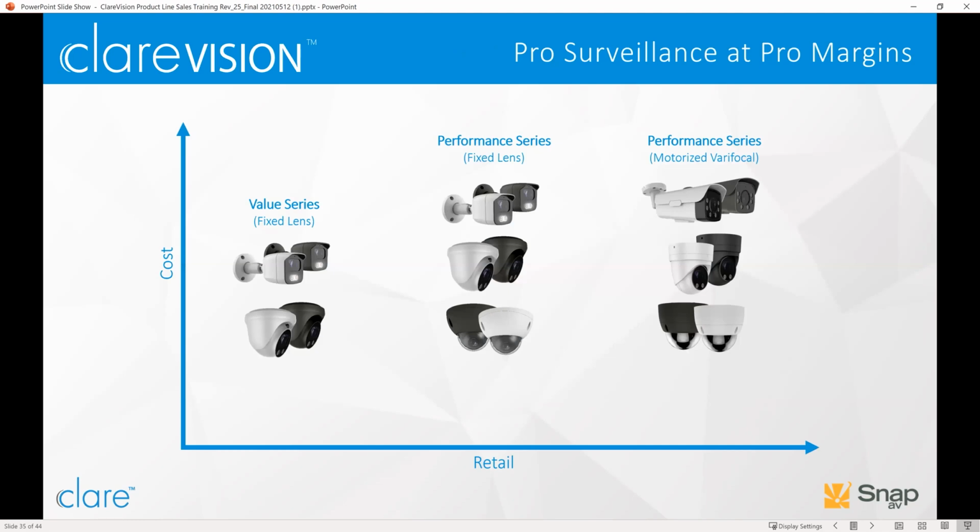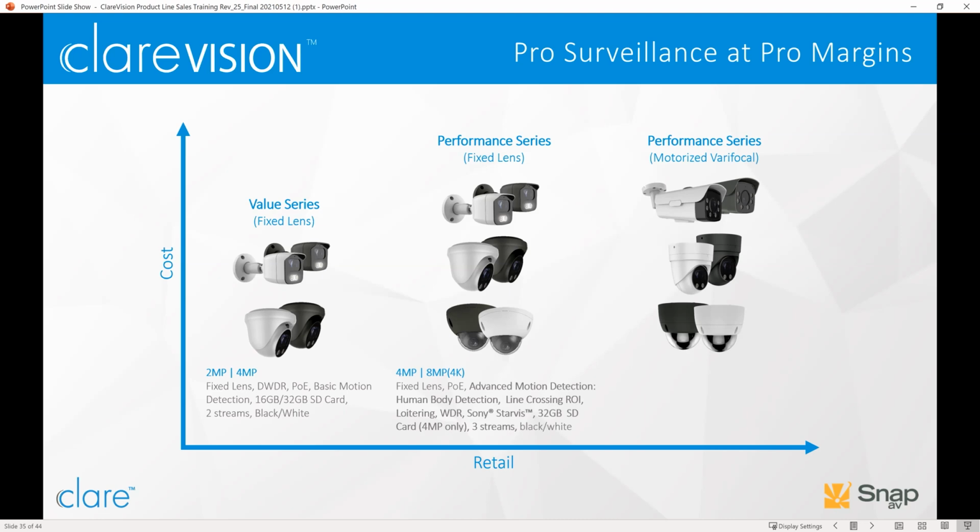So this is the product line in summary. The value series are fixed lens. The performance series are also fixed lens. These are DWDR. All our cameras are PoE. These are basic motion detection, 16 and 32 gigabit SD card, 2 streams. All cameras are available in black and white. When you get to the performance series, we add the dome form factor. We add digital wide dynamic range, Sony Starvis. You saw the difference in the images. The 4 megapixel camera has a 32 gig SD card, and we moved to 3 streams, and we use the 3rd stream largely for control systems integration. And then of course we have a value series, performance series varifocal. And these are motorized autofocus, and these have a retail number of around $250, and that's retail, not dealer.